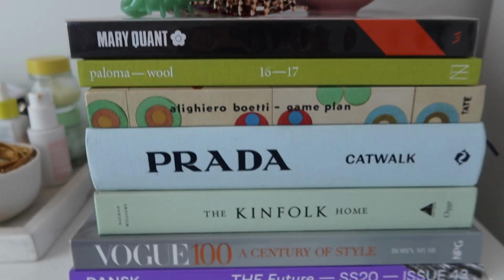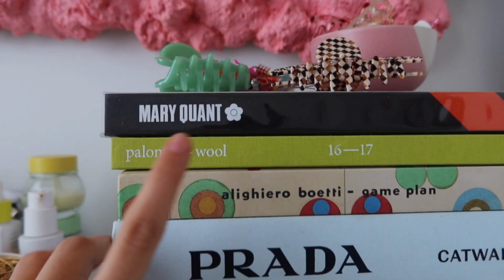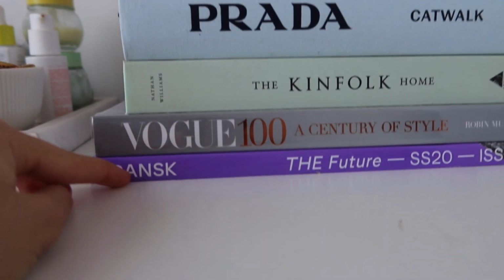But yeah, and then I have this stack of inspo books. These are all from various places. I got this one from Dimmix, Paloma Wool. This one's off Amazon, Dimmix, and that's just a magazine.